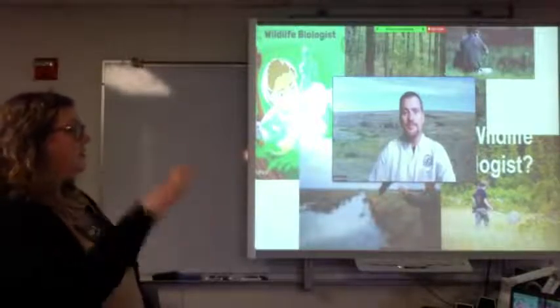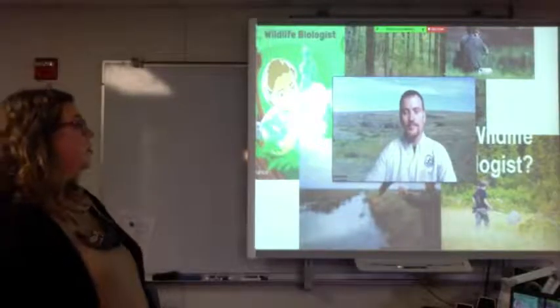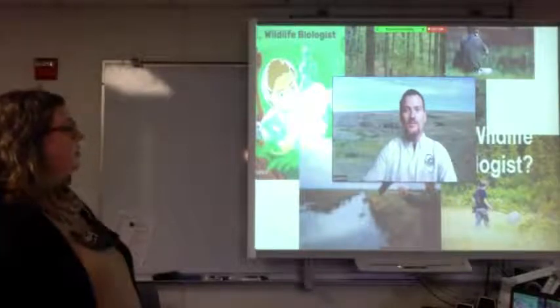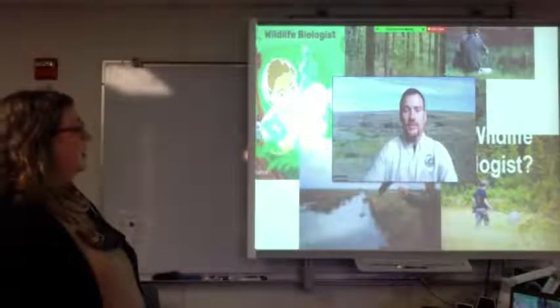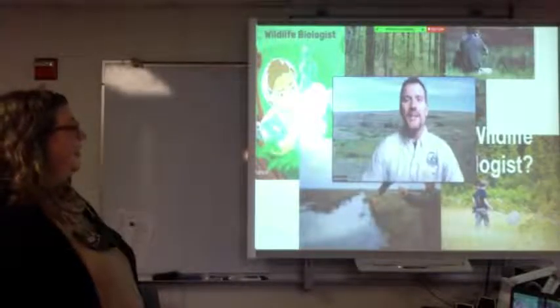And here in Spokane, at least in the Valley area, we have white-tailed deer. So how is a mule deer different than a white-tailed deer? So they are two different species.